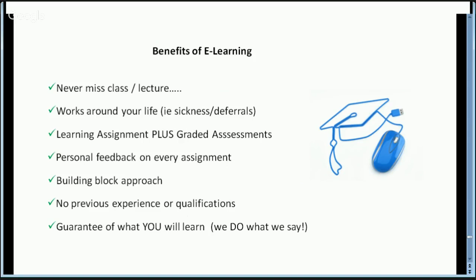And I think one of the biggest things that we've put in here, I don't know any other college either that actually guarantees what you will learn. And the reason why I say is I'm confident that we can teach you. And I'm absolutely confident if you do this course with me that I can teach you, as long as you are committed and you want to do it.